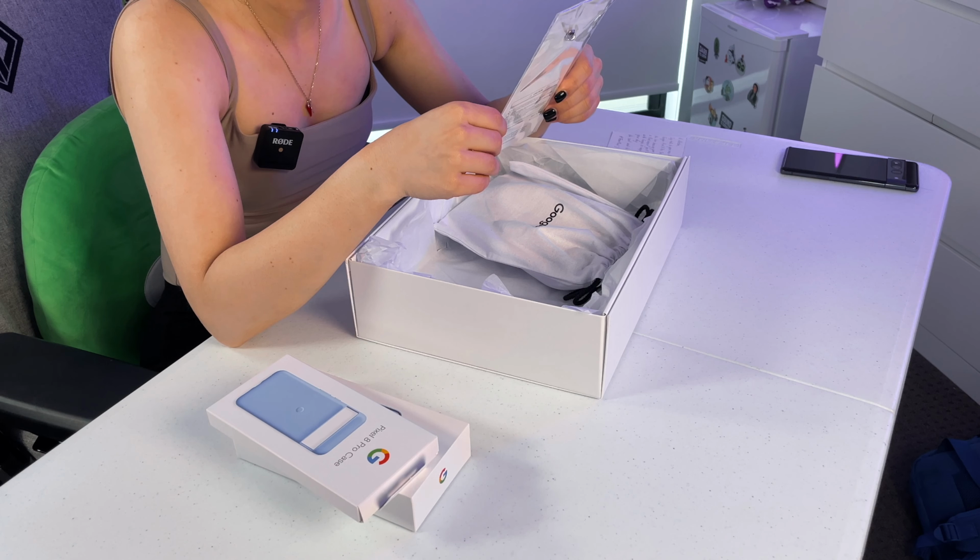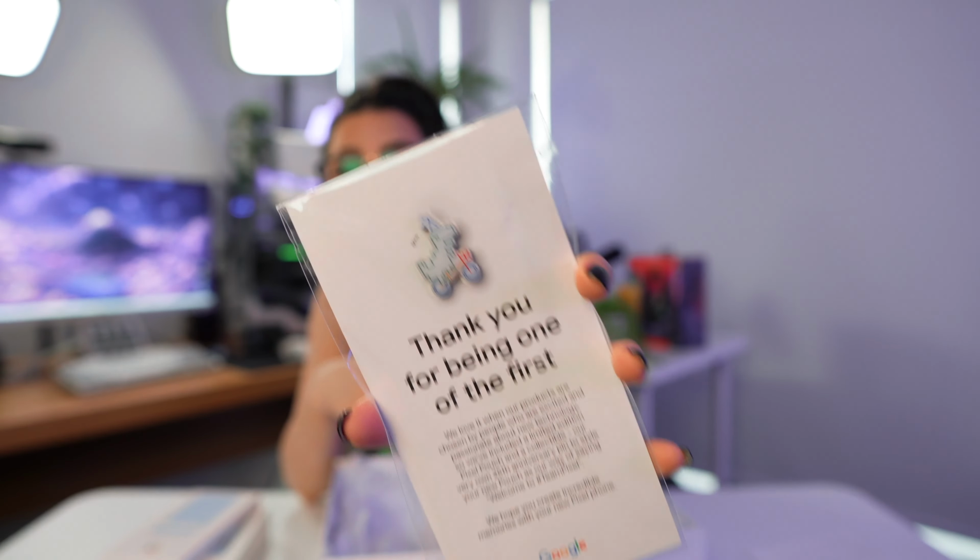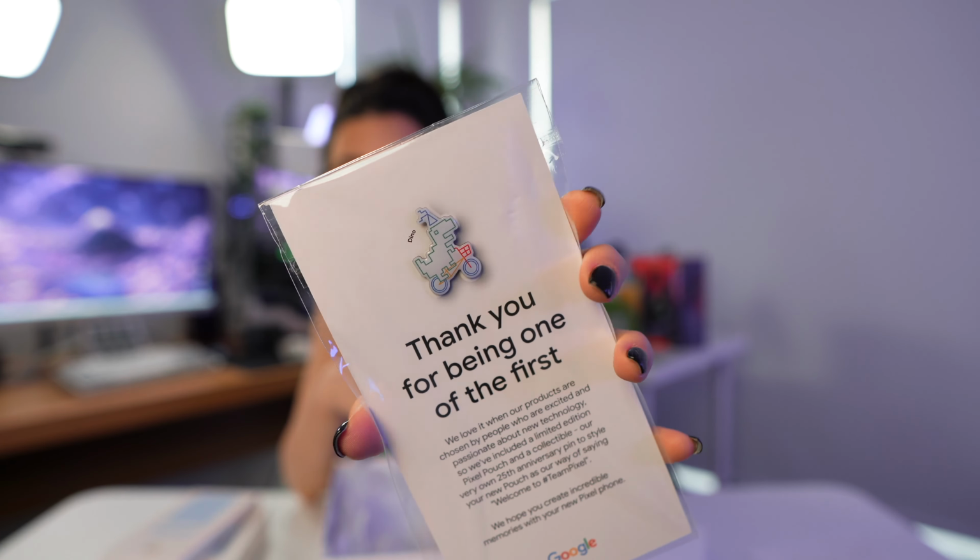There's some more goodies in here. Thank you for being one of the first. We love it when our products are chosen by people who are excited and passionate about new technology. So we've included a limited edition Pixel pouch and a collectible. Our very own 25th anniversary pin to style your new pouch as our way of saying welcome to Team Pixel. We hope you create incredible memories with your new Pixel phone. This is cute. Oh, I just realized what it was. We have Google's Dino, the dinosaur thing that they have, in a pin. Look at that. How adorable.